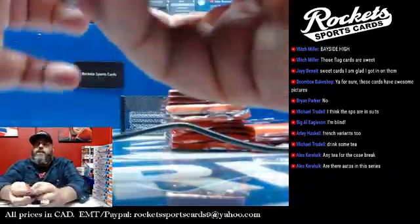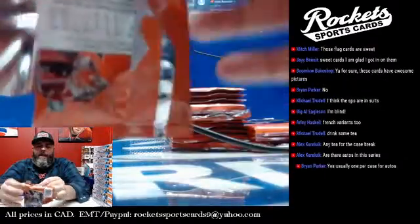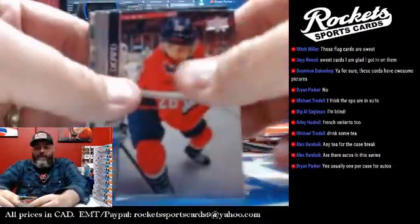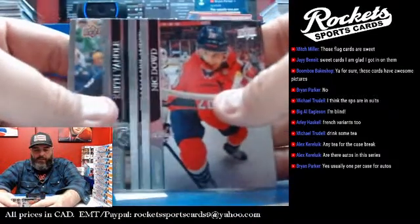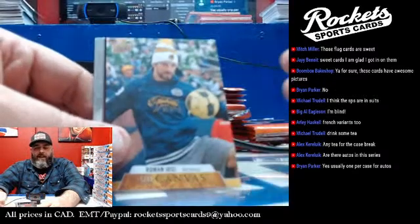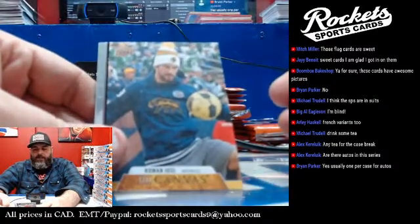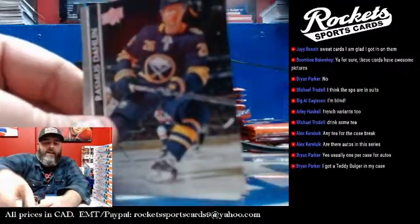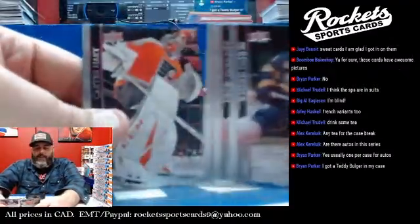There are autos in this series. I think they fall one per case, actually. It's not known for its autographs. Thanks, Brian, for answering that. We've got base here. We got Roman Josi for the UD canvas where he's playing soccer. A lot of hockey players play soccer in the hallways to warm up. You guys always see it on the broadcast. They show it before the game.